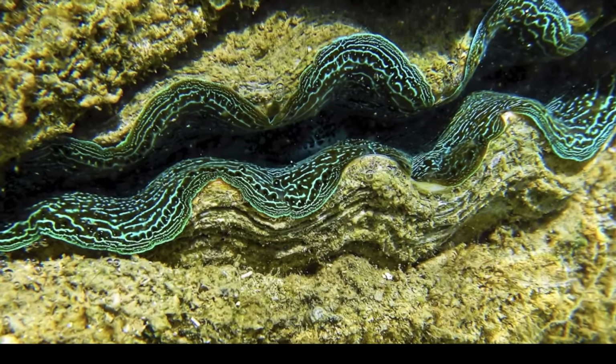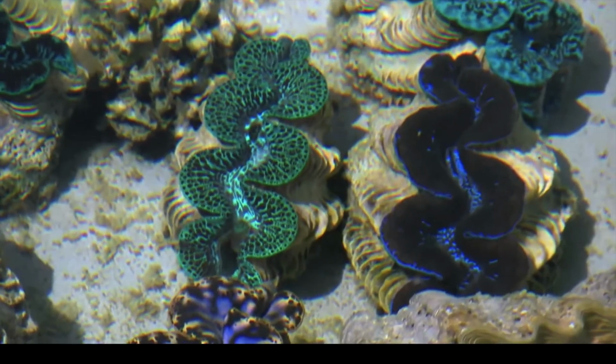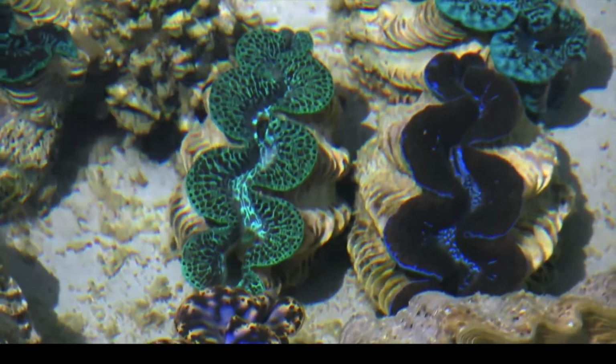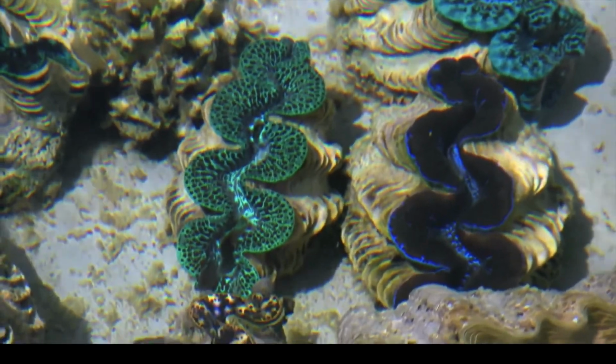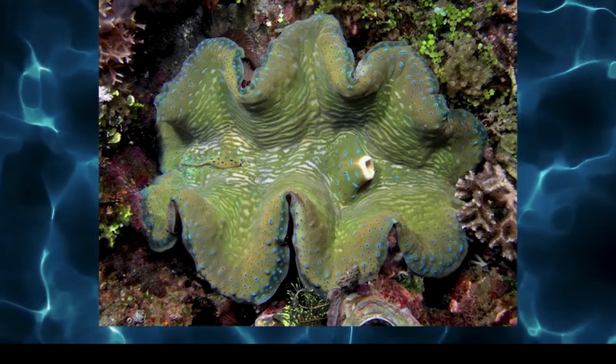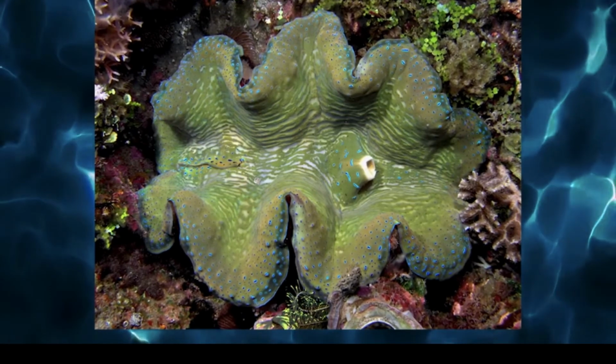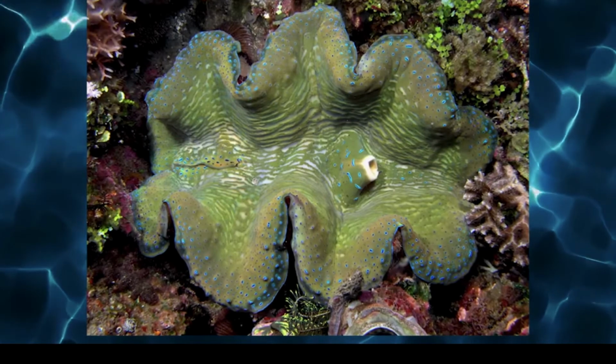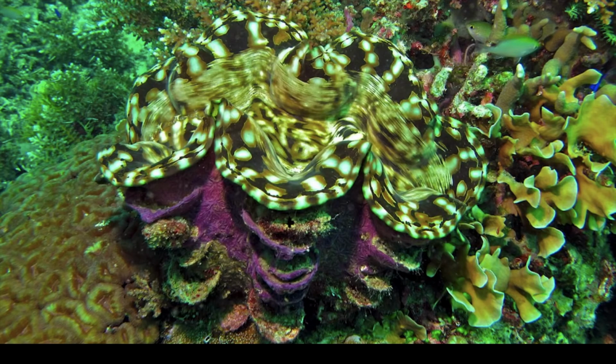For the first 12 hours of their lives, they're just fertilized eggs floating next to their parents. Then they hatch and are soft larvae drifting in the water. Within a few days, they start growing a shell around themselves. They soon settle down and attach to one spot, where they will live the rest of their lives.